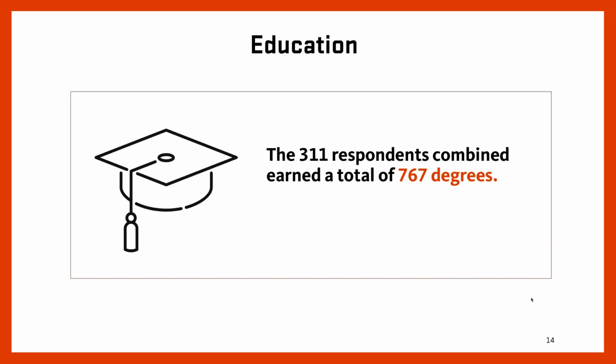So overall, of the 311 respondents in the survey, they were combined to have earned a total of 767 degrees all told. So a pretty educated group overall.